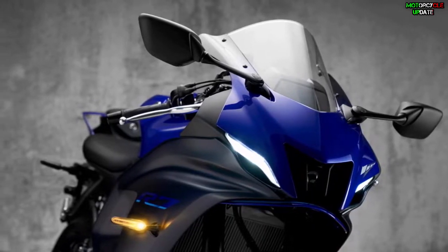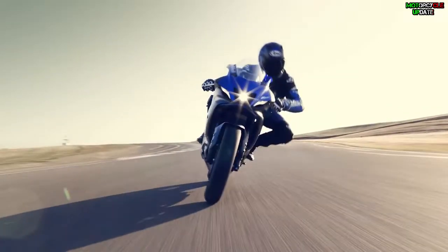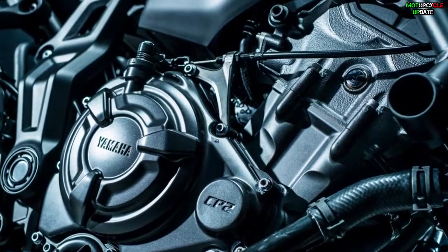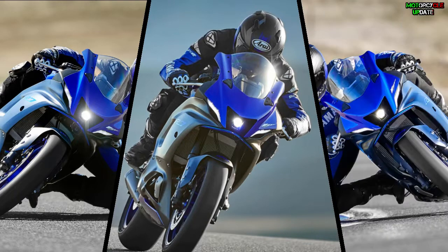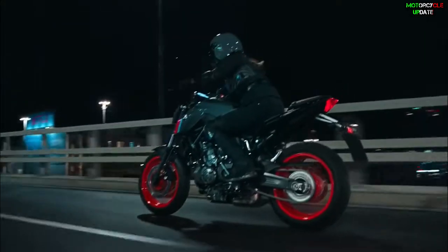Yamaha's latest large displacement motorcycle model, the Yamaha R7, has been officially launched. The Yamaha R7 is the new face in the R series sport bike lineup, equipped with a 689cc cross-plane CP2 two-cylinder engine. Surprisingly, the price of the Yamaha R7 is extremely attractive, not much different from the MT-07 2021. So let's talk about it.